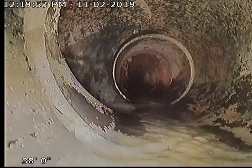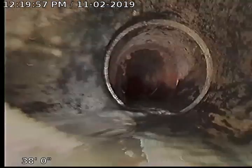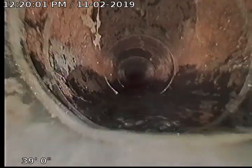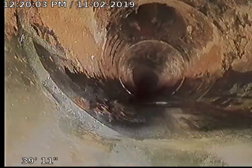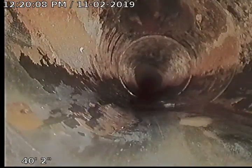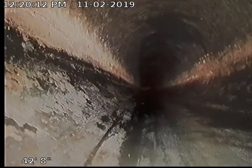Here we have a T-junction that picks up the other bathrooms from the house. And then you can see the vertical from the upstairs bathroom tying in, as well as the clean-out access point. You can see a clean-out T coming backwards there. So this is, again, all newer plastic pipe from the age of the home when it was built.